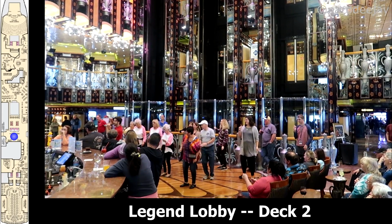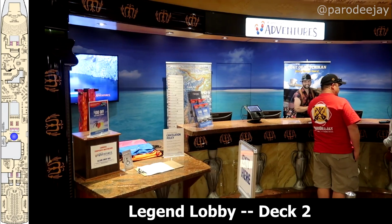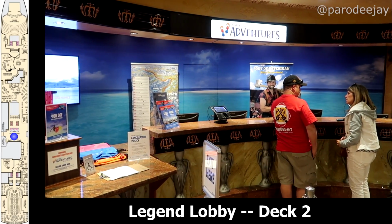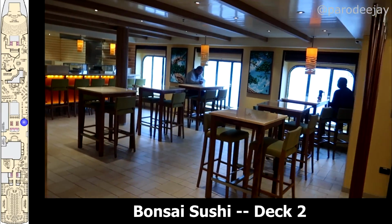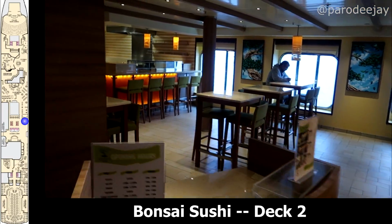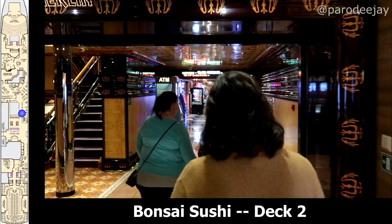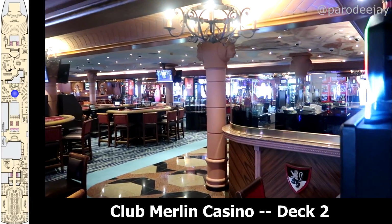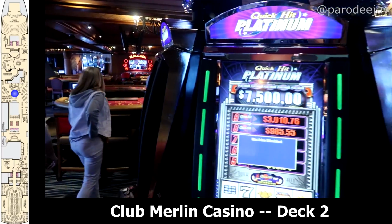The lobby, of course, was your hub for lots of activities and live music and such. And you will also find guest services, which we did not film, and the Shore Excursions desk. Moving forward, just off the lobby actually, is Bonsai Sushi, which is a nice pay option. Delicious. Moving forward a little more on Deck 2, we find the Club Merlin Casino.